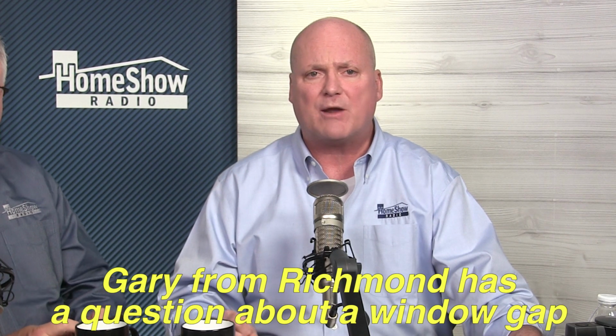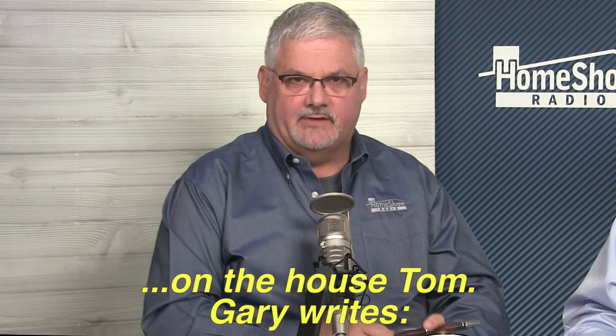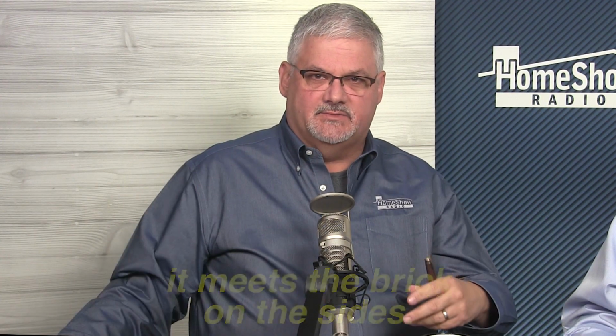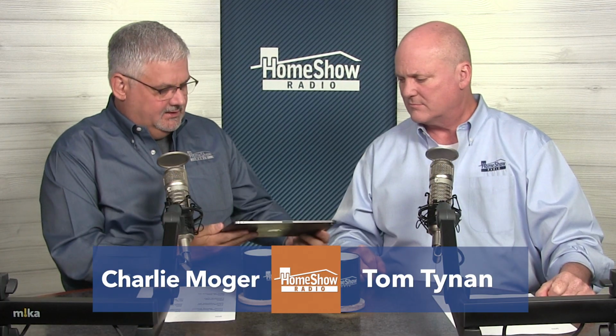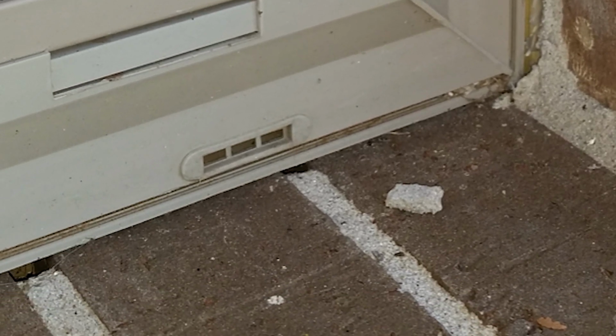Gary from Richmond has a question about a window gap. He's not sure about a finish detail the builder did on the house, Tom. Gary writes, the builder caulked the window frame where it meets the brick on the sides, but as you can see in this picture he sent, he didn't caulk along the bottom of the window. And he wants to know, should he fix that? Should he go caulk that or not?